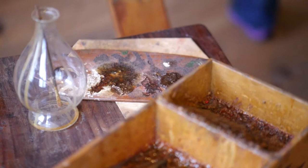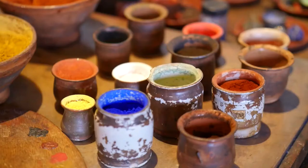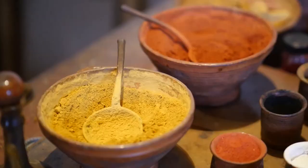But back to the art. It was pretty amazing to see how he created his own pigments and the variety of materials he combined to make paint. Especially if you think nowadays how easy it is just to go to the art store and buy the paint you want.